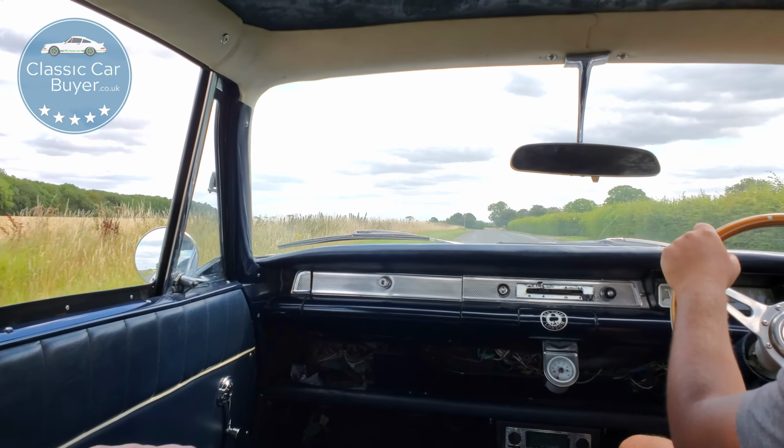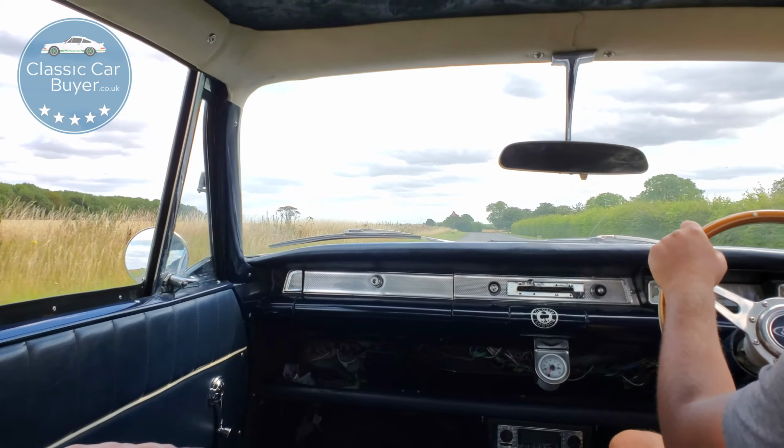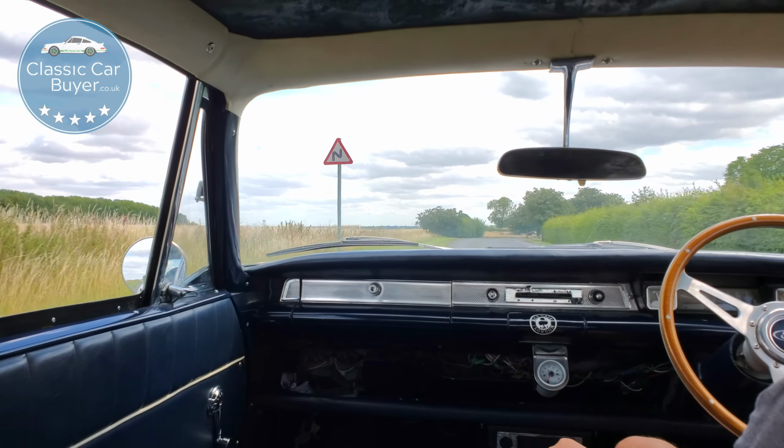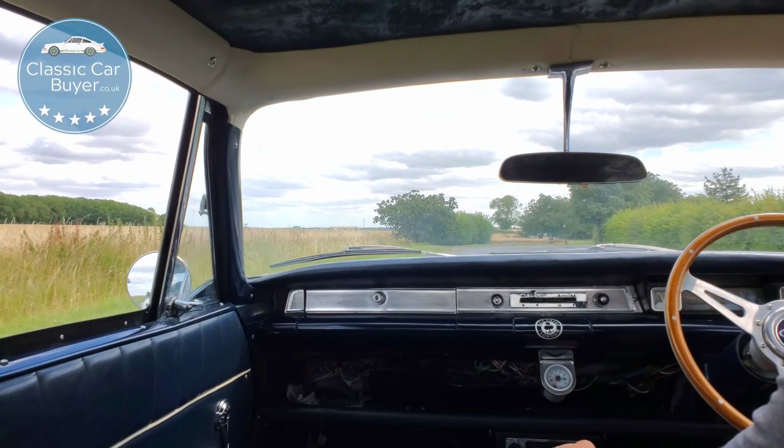One thing about this Capri is that it kept catching on the road. It's incredibly low and country roads have lots of dips and mounds, so we noticed it catching along the road quite frequently.